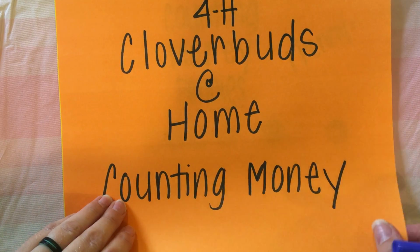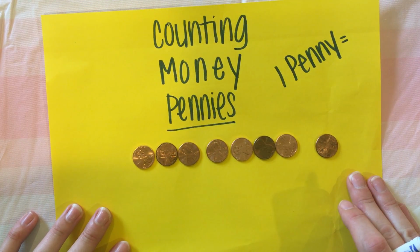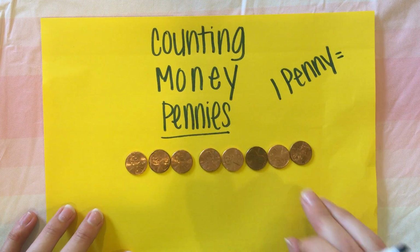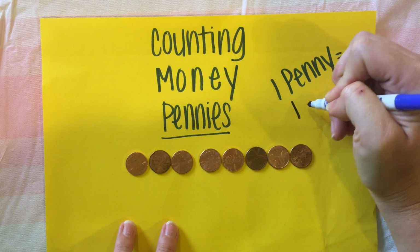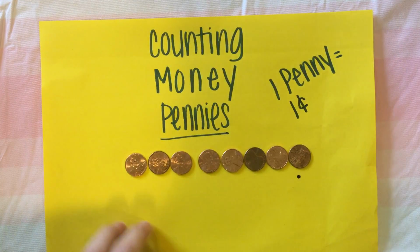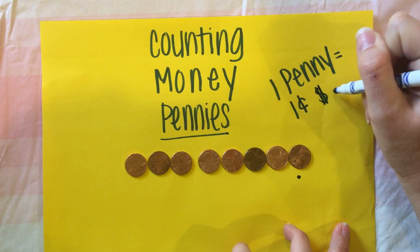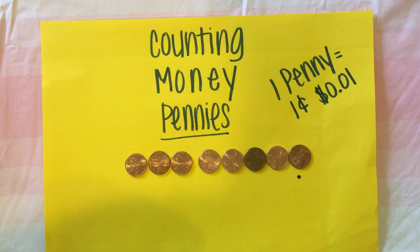So we are going to start off with our pennies. We have a whole bunch of pennies here that we need to count, but first we need to think about how much one penny is worth. Think about that real quick and write down how much one penny is worth. One penny is worth 1 cent, which can be written like this with a cent sign, or it can be written with a dollar sign, just like this. So 1 penny is equal to 1 cent.